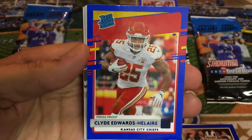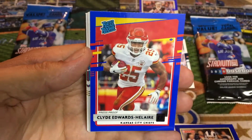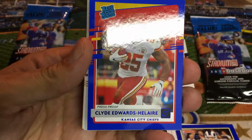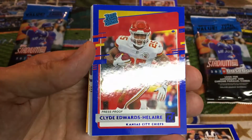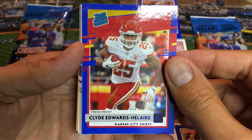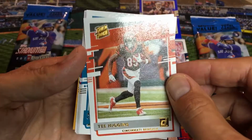We hit the rated rookie of Clyde Edwards-Helaire. Being in the Missouri area, the Chiefs are kind of my team. I grew up rooting for the Dolphins just because I like their colors and I like Dan Marino. But as I've grown more and more into an adult, and the hometown team of the Kansas City Chiefs, this is a nice one. I'm going to sleeve this one up. I'm going to set it aside right here, but I'll sleeve that one up in a second.